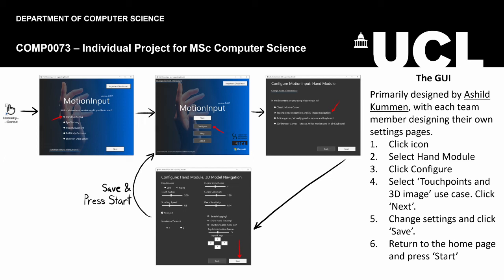There are key mappings for the joysticks and whether or not you want to enable the toggle mode for the joystick as well. That's in there as well. So once you do that, you press save, you go back to the home screen, and you press start to start the backend application.